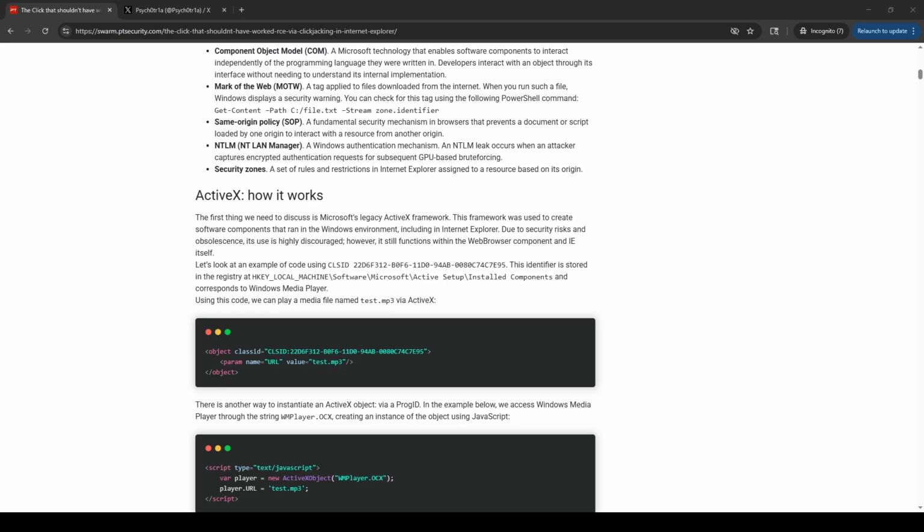NTLM, NT LAN Manager, is a Windows authentication mechanism. An NTLM leak occurs when an attacker captures encrypted authentication requests for subsequent GPU-based brute forcing. Yeah, I think a lot of NTLM leaking is harder on Windows 11 with the default settings. I'm not just going to talk to that random share. Come on man, send me everything you know about yourself.